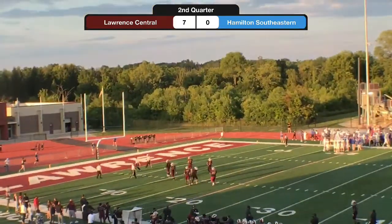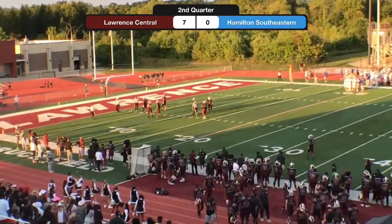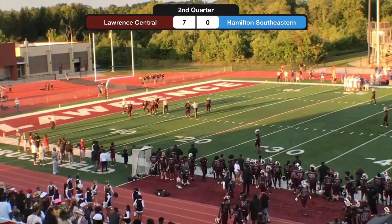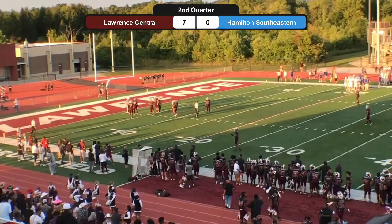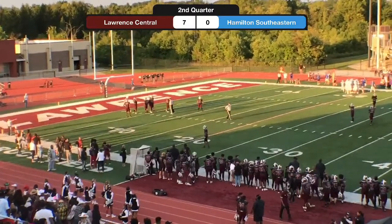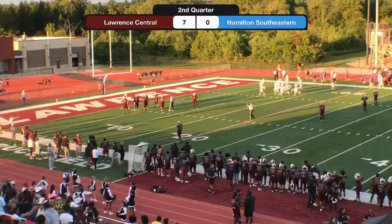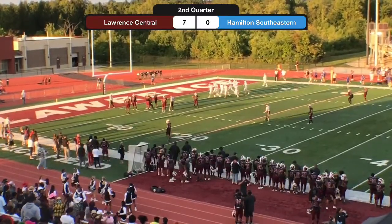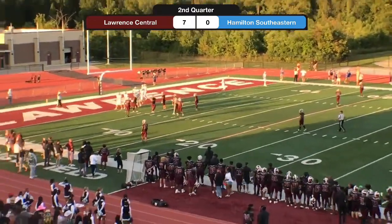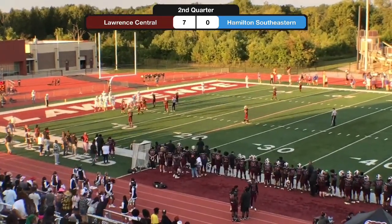But unfortunately, kind of a wild throw, and that's intercepted. And now the student section over at HSE is hype. So now with 44 seconds, we'll see what HSE can do on the 3-yard line, having to go the length of the football field. If anything, maybe they can get a field goal, but it is going to take a lot of work to push themselves up 98 yards.